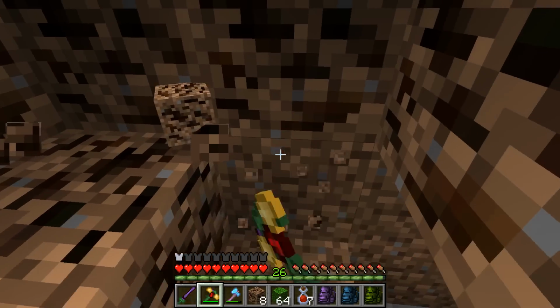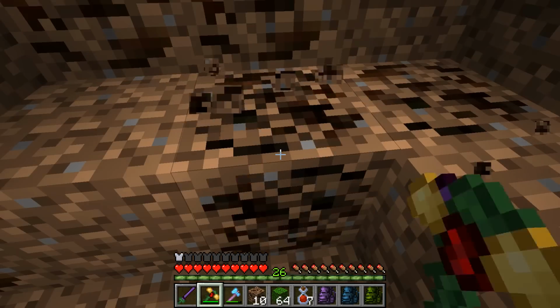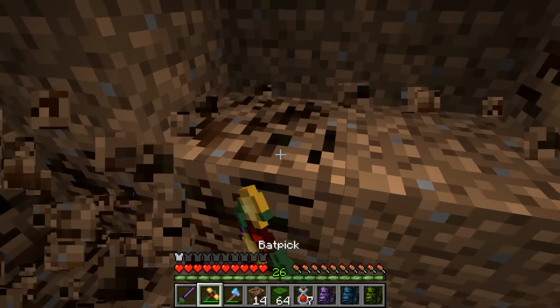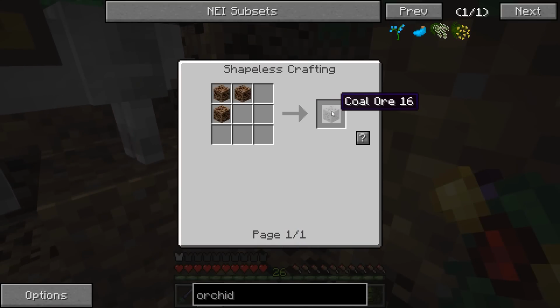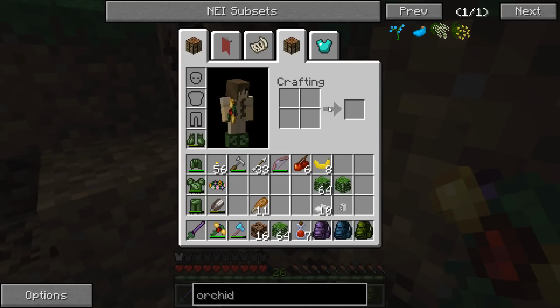All right, we'll gather up the peat over here. The peat is actually pretty cool, if you ask me, because you can use it, peat coal, to make coal ore. And of course you guys know how to use coal ore.